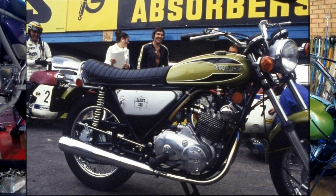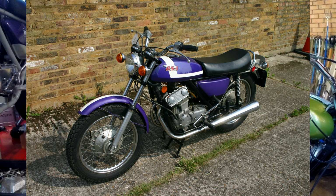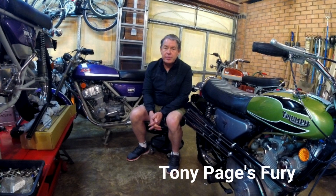Who obviously is an authority now on these models, believes that there are of the order of 25 or more surviving examples of these models, and certainly he has written plenty of articles in magazines over the intervening years, especially with respect to his own running BSA Fury and now also this Triumph Bandit SS.